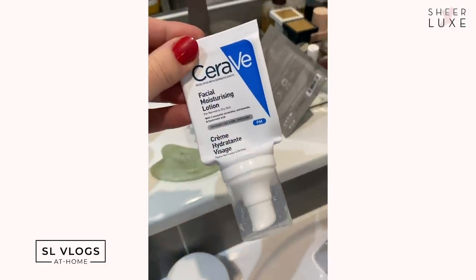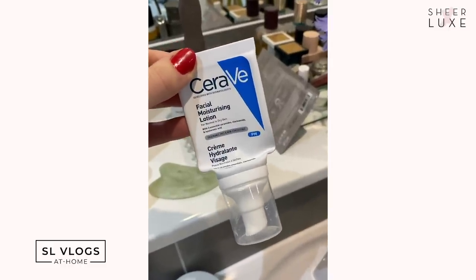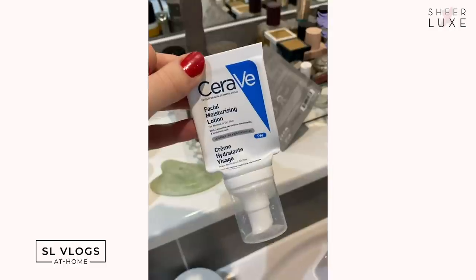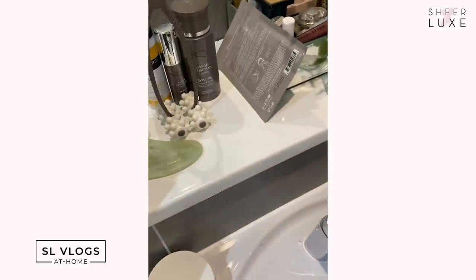Also just restocked on this incredible CeraVe Facial Moisturizing Lotion. It says PM, but I use this morning and night. It's lovely. Again, fragrance-free, really good brand if you have slightly problem skin. They have loads of different options.